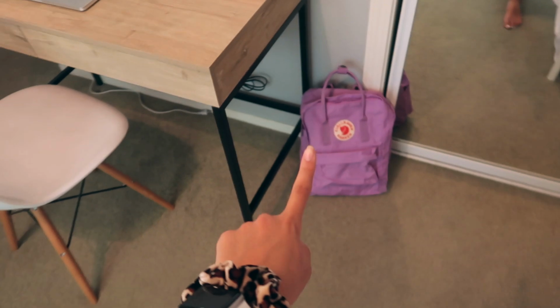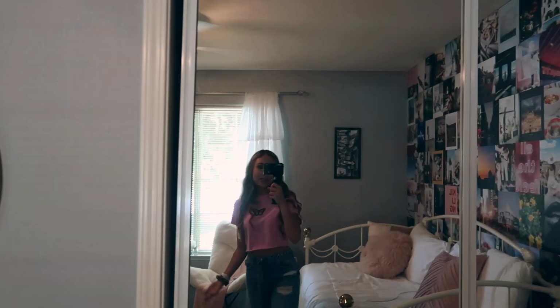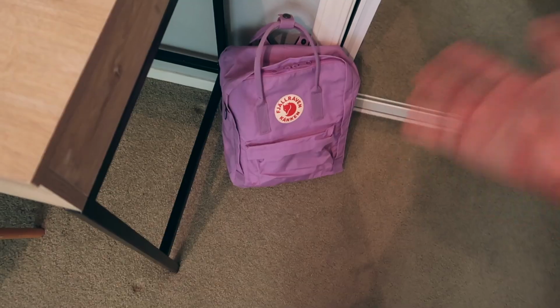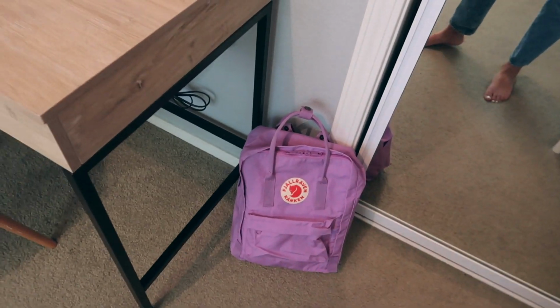Right here is my backpack. I just have it right there for now because school hasn't started yet, and honestly I just love the color and I just think it's cute right there anyway. If you guys want to know what's in here, I did a video on it, like a back to school supplies haul basically, so if you want, you guys should go check that video out after you watch this one.